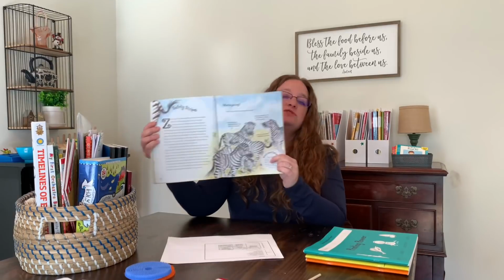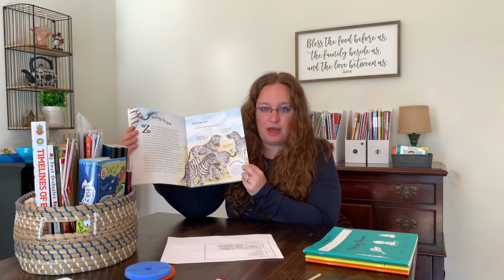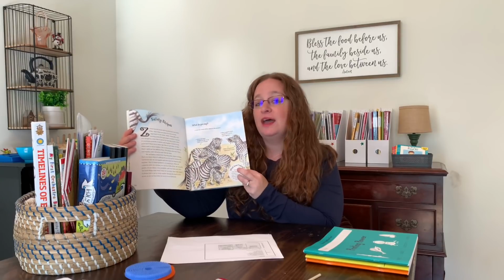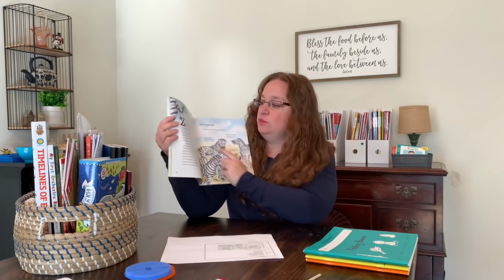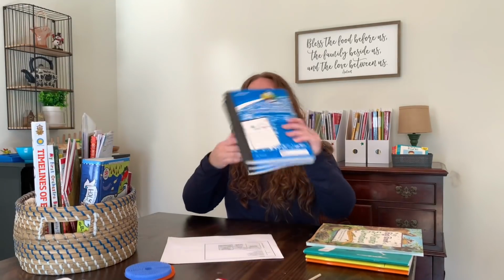So we have the scripture, and it says, what does God say? And we talk about that. And sometimes I have them write that in their Bible journals. And then I read aloud the section and ask the questions. And it's a really great moment. It takes us about 15 minutes because we do journal with it. They each have their own journals.